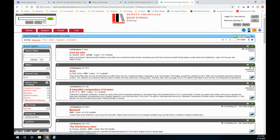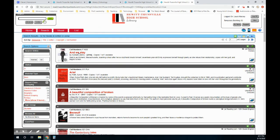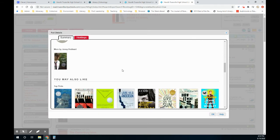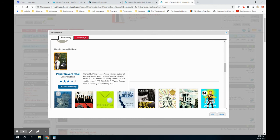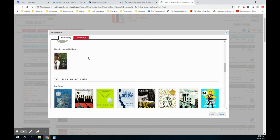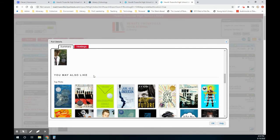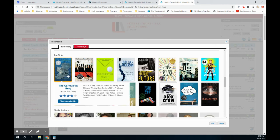One of the things that you can do once you're in a list is once you open a book and you start scrolling down, you'll get a lot more information. So it will give you more books by the author. If that author has a series, it will show you all of the books in that series in order. It will offer other offers that might be interesting based on that selection, and it will give you this list of things you might also like.